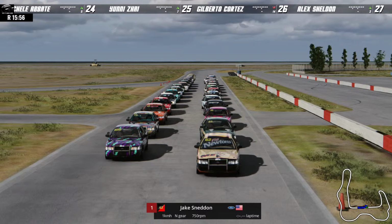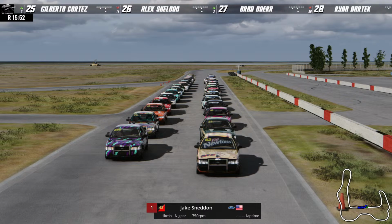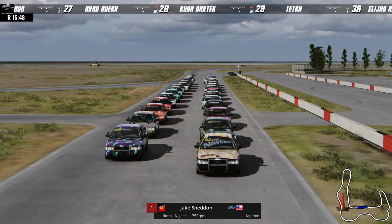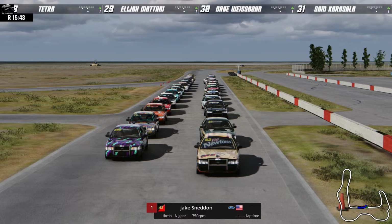All right, so we have 1 minute until race start here. It's going to be very, very interesting on this start because turn 1 isn't so bad, but turn 2 is that super tight right-hander that I was mentioning earlier that is going to eat up a lot of people.